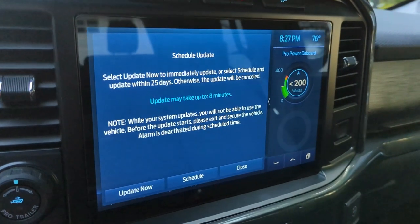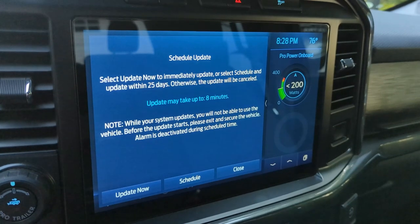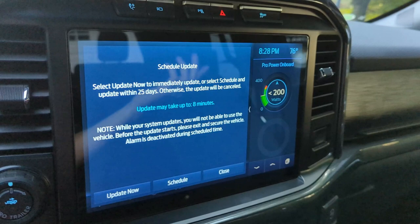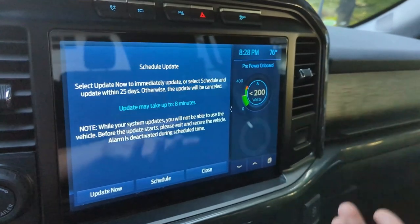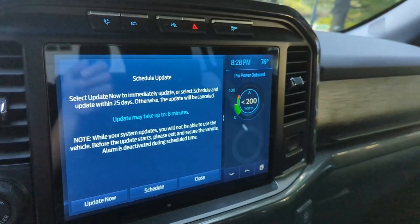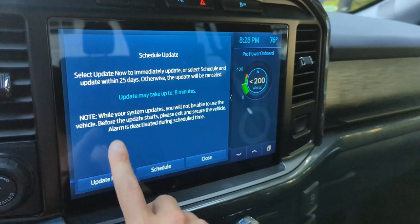Basically what it says is, you can schedule it for a future date or time, or you could do it right now, but it's important because it says it'll take up to 8 minutes, which is very specific. They could have just said 10, but whatever.